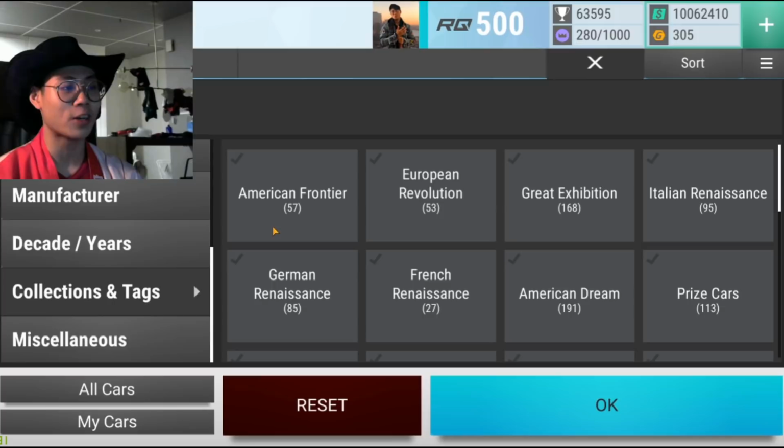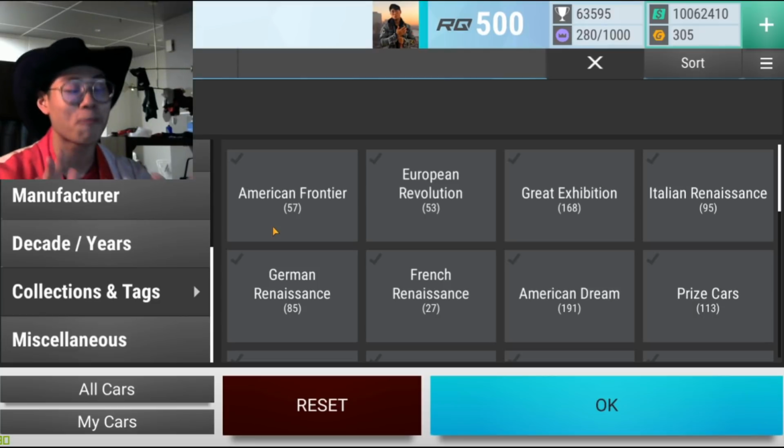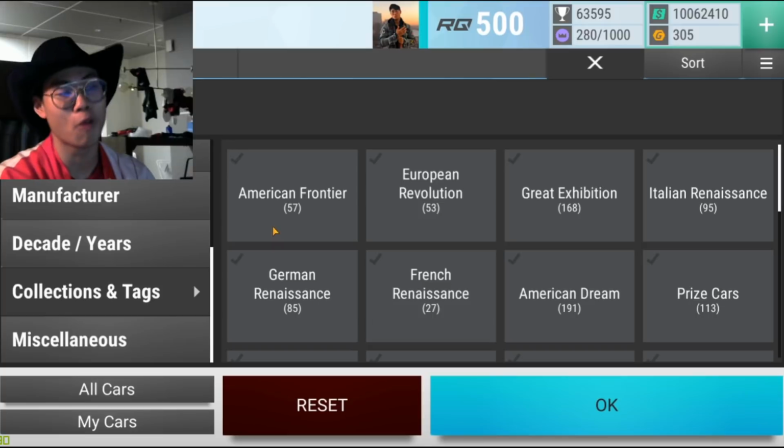So first things first, let me just show you my collection. American Frontier, I have 57 cars in total. This update, I want to say, has been out for less than a week. Okay, out for less than a week, and I already have more American Frontier cars than European Revolution. That just shows how sad European Revolution is.